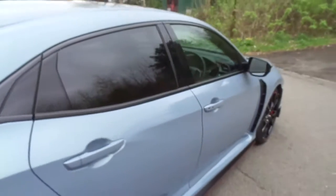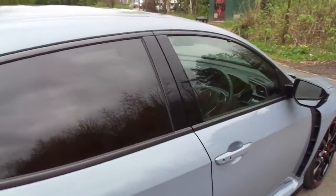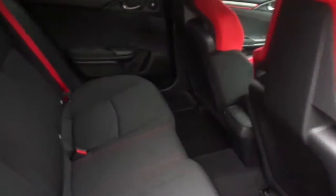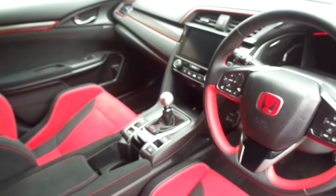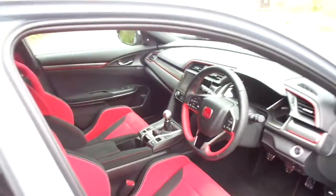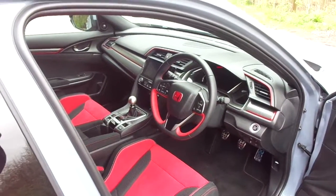316 brake horsepower, 400 newton meters of torque, and probably one of the best manual transmissions out there in the market are fitted to this car with these lovely bucket seats. You'll never feel insecure in the car. Three driving modes are also here, presented as Comfort, Sport and Plus R, so you can exploit most of the everyday practicality of the car and also the fantastic track usability.